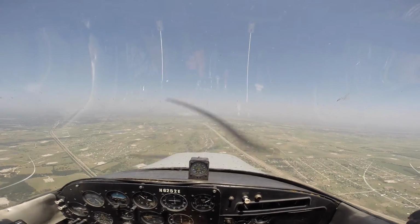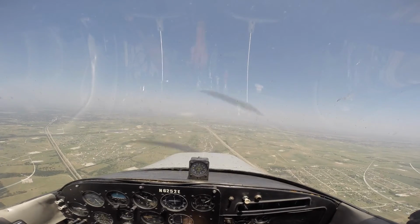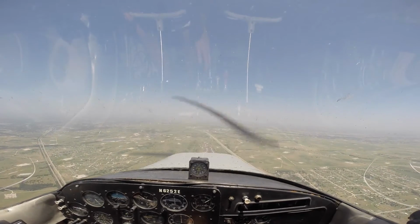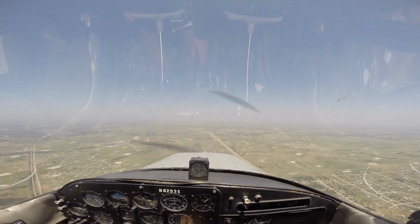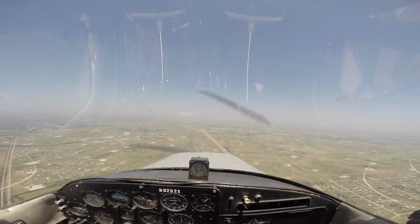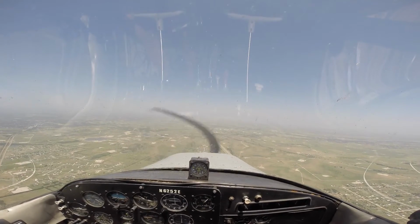All right, we're redlining that engine. We're going to have to slow this puppy down. No reason to run the engine too hard.